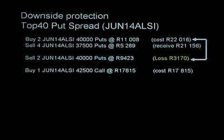What I've now done is I've gone long and I've bought 1 call option with a strike of 42,500. For that, I've paid 17,815 Rand. The net premium now, if you take these 3 together, so the 37,500 puts, the 40,000 puts that I lost a bit of money on, and then this call option that I've paid away now, you take those 3 figures together, and the net premium is that I actually receive 171 Rand for this, right?